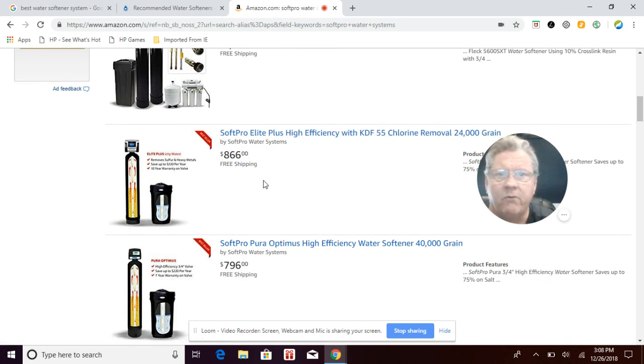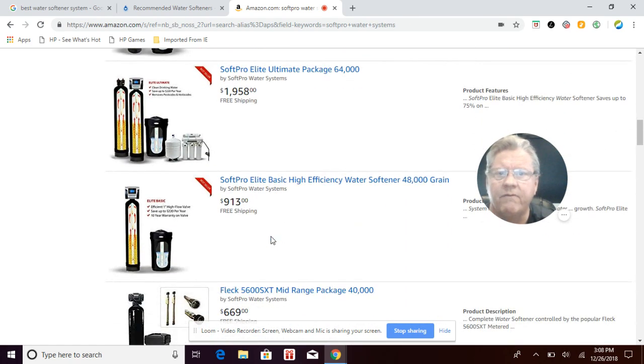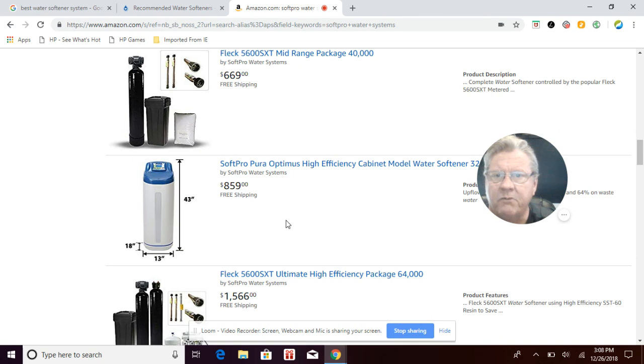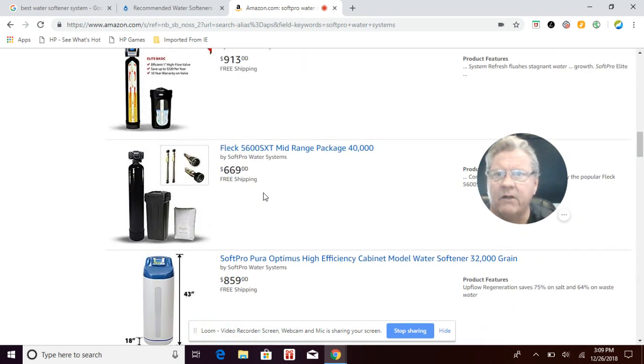Or you can stick with our high efficiency, the best water softeners on the market, which is our SoftPro systems. We have the SoftPro Elites and the SoftPro Optimus systems, as well as Ultimate packages that you can choose from, and a lot of different upgrades. We even have a SoftPro Pure Optimus cabinet model if you're looking for something to save you space. It's a cabinet model that saves you space, but it's also the upflow system with the new age technology to save you a lot in salt and water to help pay for itself.